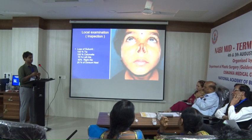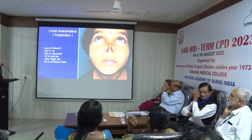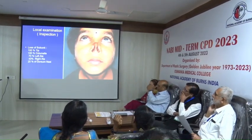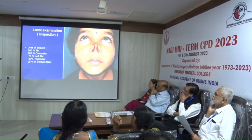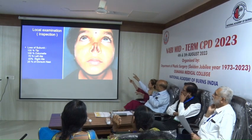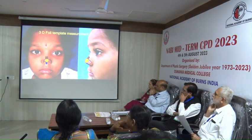So what will be the points on this patient, on the alar side, on the columella side? The alar side will be the alar base, sir, this side, and the apex of the nostril. Just point it out. Just draw it out here. Draw the points here.